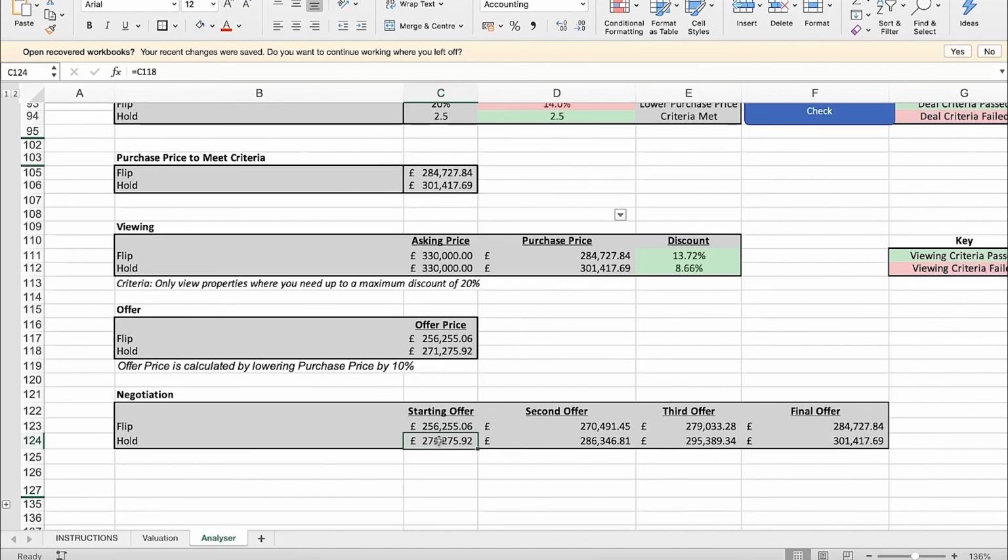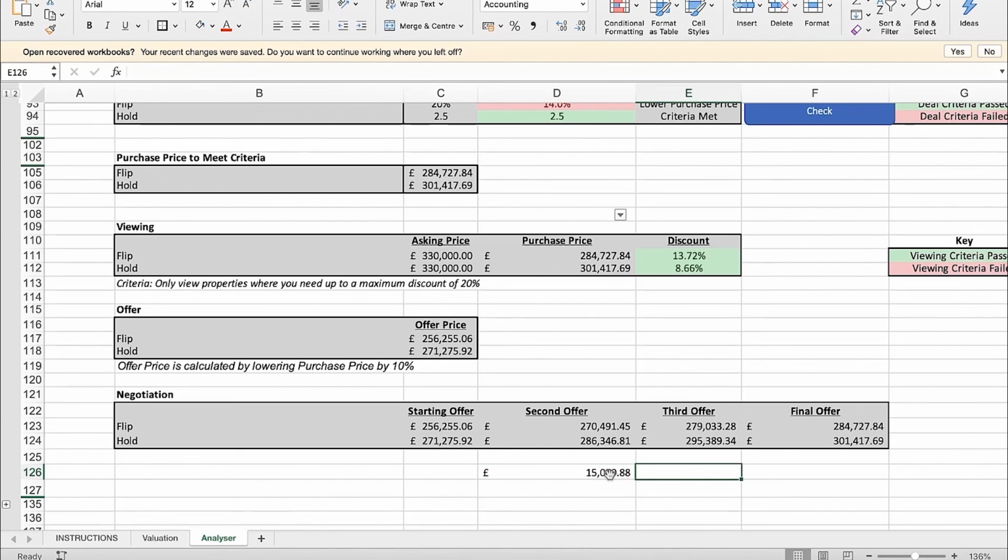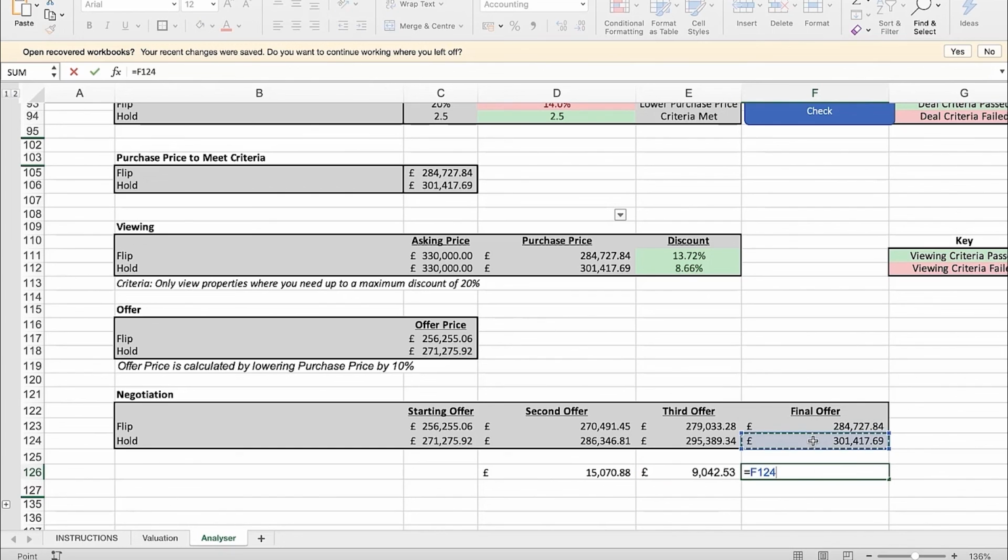So if I have the starting offer, which is £271,000, the next one I'll show you here, if I do the difference between the two, you've increased the offer by £15,000. But next time, I don't want to increase by 15,000. I want to increase by less than 15,000. So if I look at the difference between these two, the next offer is 9,000 more. And then the next offer, the final offer, if I do the difference, is only 6,000 more.